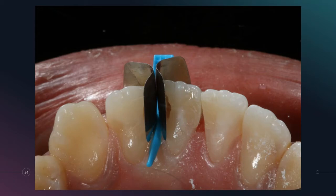You can see here a couple things I want to talk about with this slide. That the matrix system, everything's in place. And what I like about this is, historically what I would do is I would put my matrix band in, put my wedge in, if I was using a clear strip or a blue strip. The flexible systems, I would put that in, put my wedge in, and then I would restore one of the teeth. And I would take the wedge out and make sure there's no bleeding or anything like that that would compromise my restoration, which can be a little bit of a hassle. And then I would do the same thing for the other tooth. Now in this case, I have everything set and ready to go, and it just takes a lot of the hassle and the time out of restoring a situation like this.